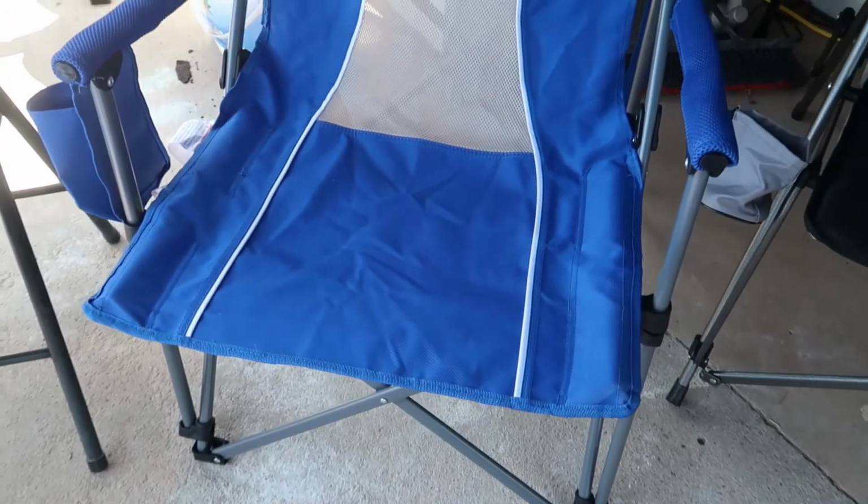And then I got a chair from Sam's Club, which I'll have to show you a clip of because it's outside on my back porch right now. There's a cup holder on it. I've already sat in it once when the kids were outside swimming. It was pretty dang comfortable.